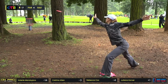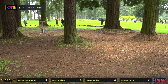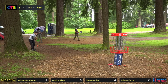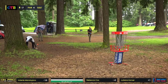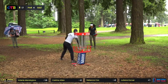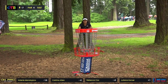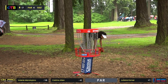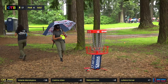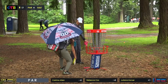Juliana lunging out. Look at this reach. I feel like that's 8 feet of a reach. She is tall. She is very long legs. Catrina for birdie. Nice. Even though Catrina's missed a few of her birdie opportunities, she is putting together a clean back 9. She's 4 down on the back right now. I'm psyched we got to see her throw a couple rollers as well. Rebecca tapping in a par. And a couple more pars here.